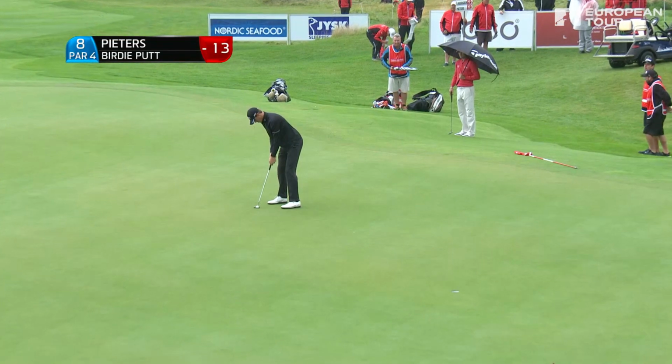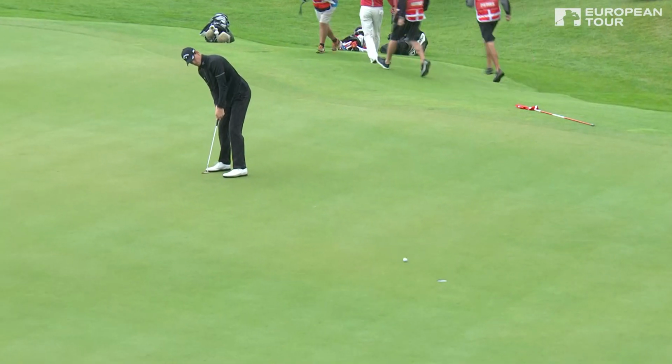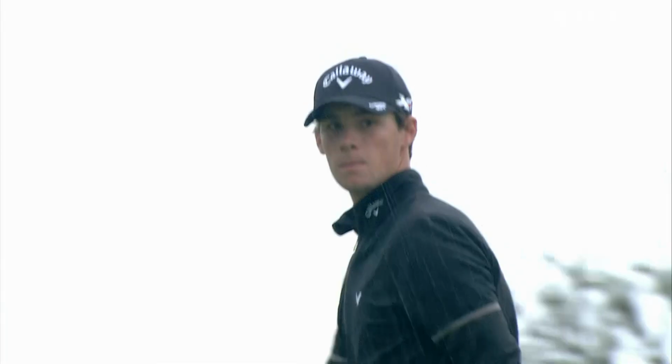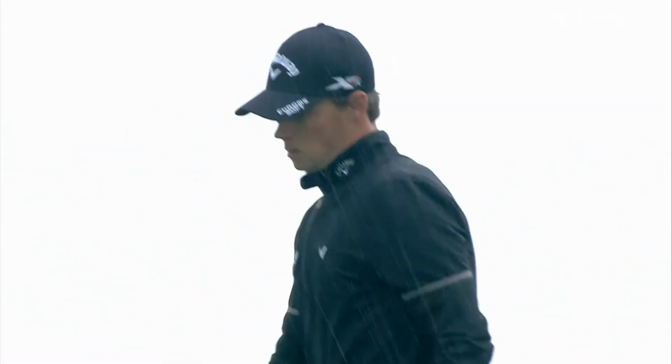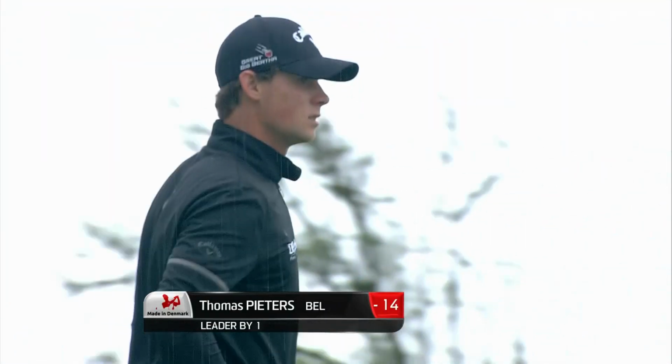OK, the rain's arrived now on the eighth. Pieters for birdie. Third of the round for the Belgian. And Thomas Pieters goes back into the lead again.